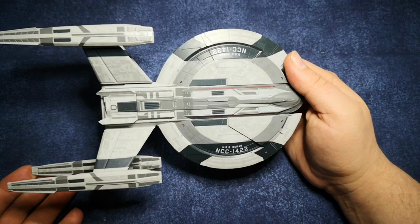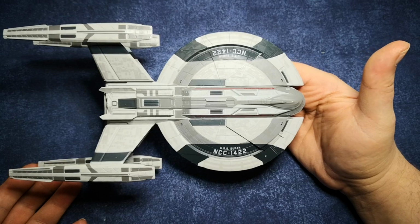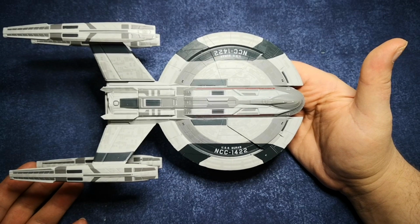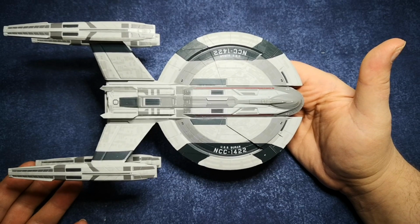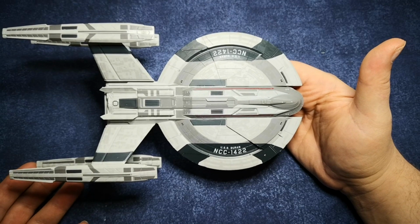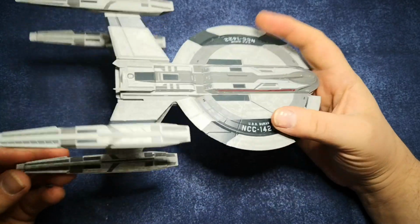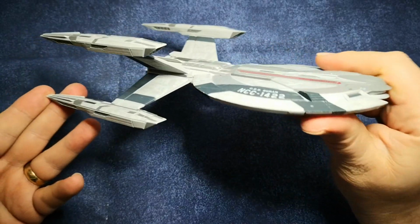Also, I'm not too sure why we didn't get the Jaeger and why it was the Buran we got instead. Like I said, the only time we saw the Buran was in the mirror universe. Though it was mentioned, we never saw it on the screen. We only saw the Jaeger and the mirror universe Buran. But that doesn't really fuss me too much. I know some people it might, but that doesn't bother me as much.